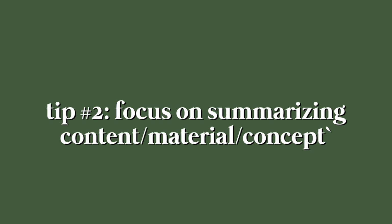Anyways, the next tip that I have is to focus on summarizing the concept and the content and the material rather than just writing the slide word for word. So this has helped me in improving how quickly I write my notes, because I tend to write kind of slow. So it helps that when I'm writing notes, I'm not just writing word for word. I'm also summarizing it as I go.